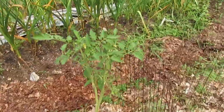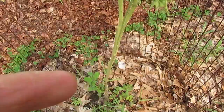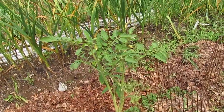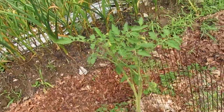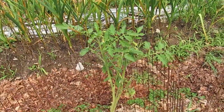This tomato right here is a mushroom basket. You can see I've had to clear out a lot of foliage on this stem because of disease. We do have a tomato coming, but this is not looking like one of the hardier, best producing tomatoes that I will have grown.